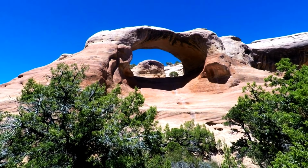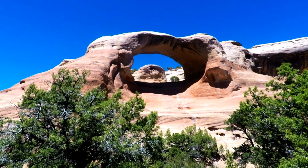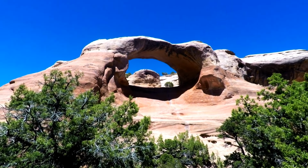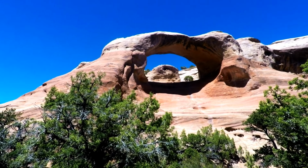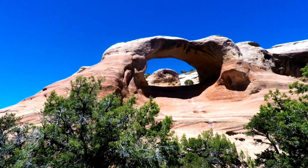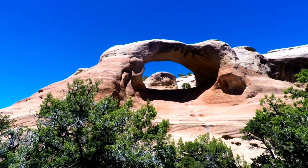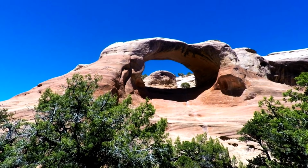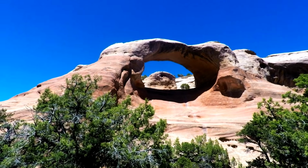And here we are at First Arch. And it was 2 miles from that intersection that said 2.2 miles, so not quite 2.2 miles. So from the trailhead to this point, without taking the First Arch Overlook trail, is 2.7 miles. So 5.4 miles total. Add a mile if you're going to the Overlook.